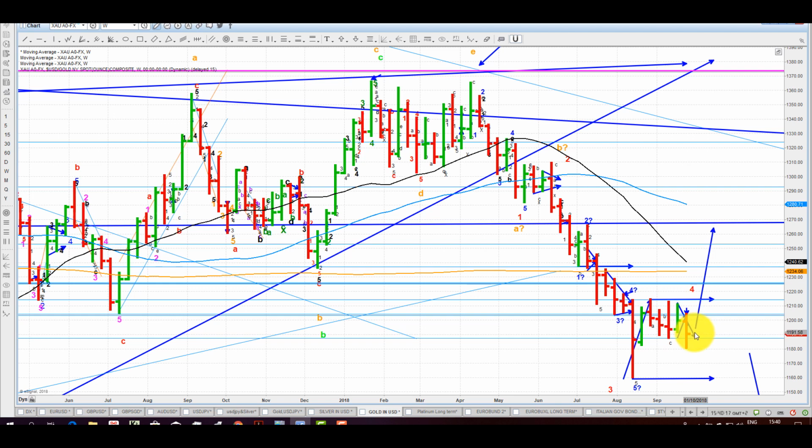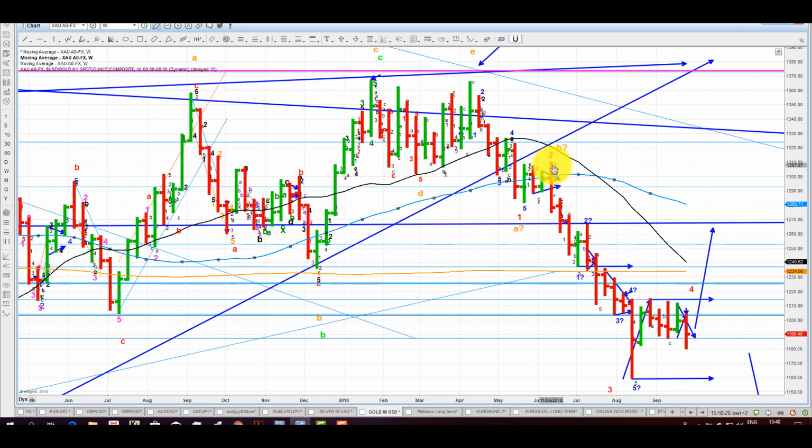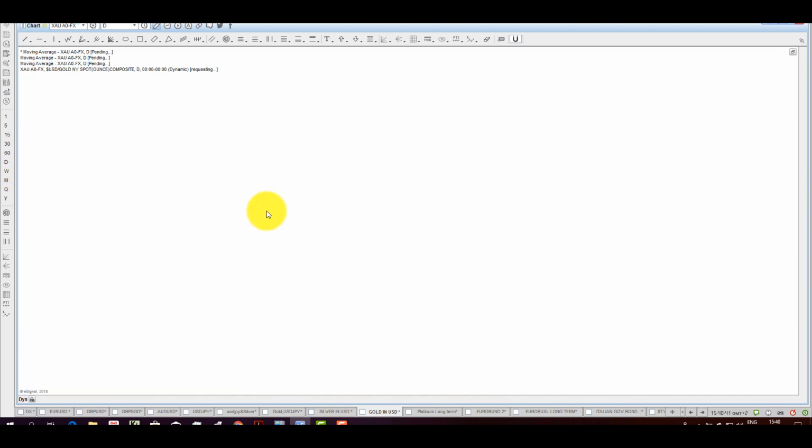At this point in time, it looks to me more likely that it's better to treat this as 1, this is 2, that the entire decline from this spot up to here should be taken as a 3 complete, and what we have witnessed here was a 4th wave, and the market may have started the slight 5th leg. That is the best reading that I have for gold at this point.